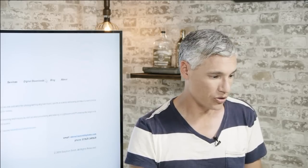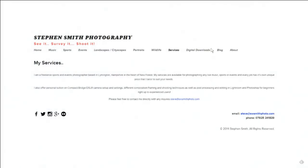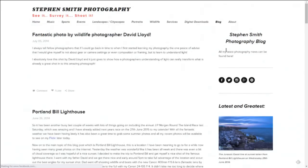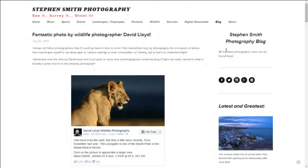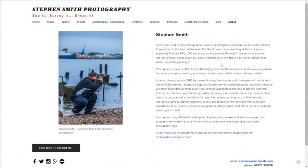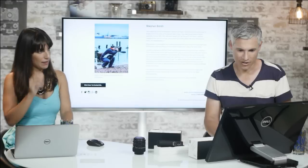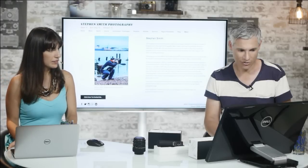Let's see what it costs. He's a freelance sports and events photographer in Leamington, Hampshire, in the heart of New Forest. These are places I don't know. These are storybook places. His blog is kind of not up to date. I've been shocked that everyone else's has been up until this point, so I can't really hold that against him. Hey, he's got a picture of himself in action, a little bio there, his email and phone number.